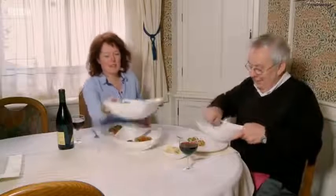All that's left to discover are the finances for the move. My budget for the move, £350,000.